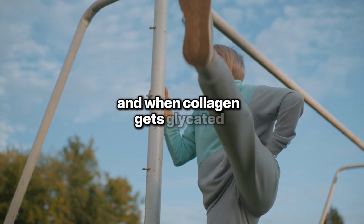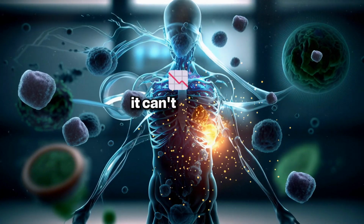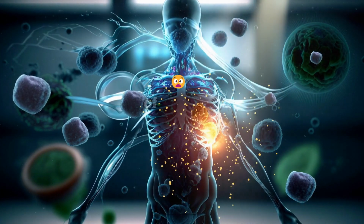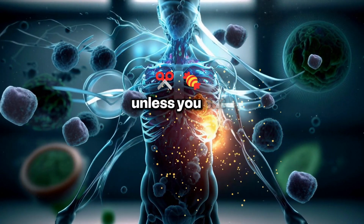And when collagen gets glycated, it can't repair tissue. It can't support elasticity. It can't reduce swelling. So you're stuck in a loop of pain and inflammation, and no amount of collagen powder will fix that unless you cut the sugar first.